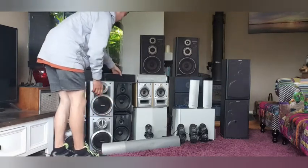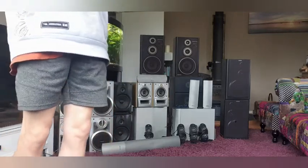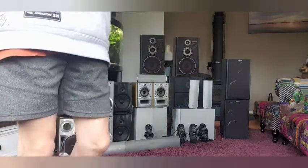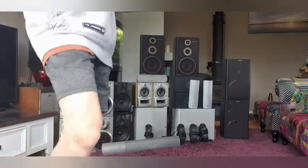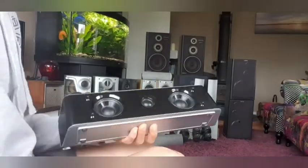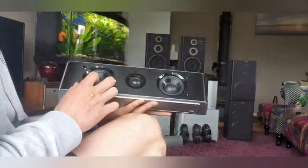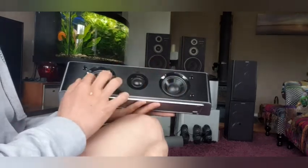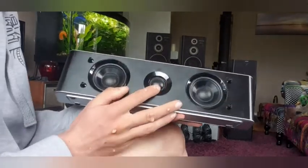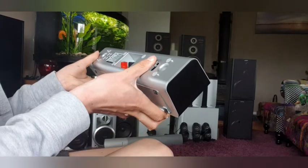Right, we got this fella here. This is the Panasonic SBHC5810 speaker, center channel speaker. Now let's have a look on here over the grill. We got two full range woofers in them, and you got one silk dome tweeter in there as well. And yeah, this one is rated at 3 ohms.